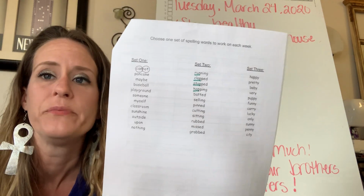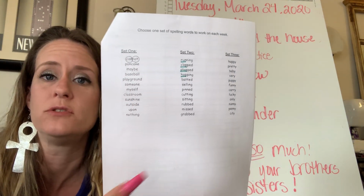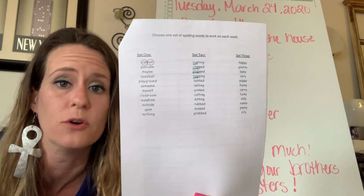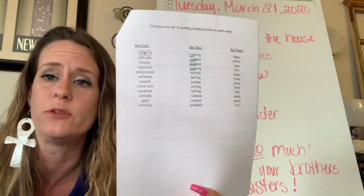All right, now, last week I worked on set 1. This week for spelling, I'm choosing to work on set 2. You may have moved your sets around, and that's okay. So you just need to keep track of whichever set you're working on. Whatever set you are working on, that's your set for the week, okay?